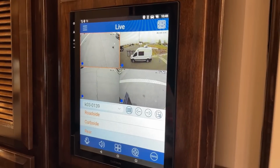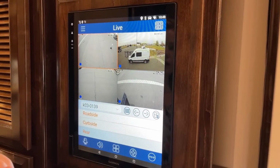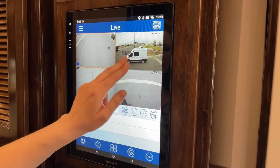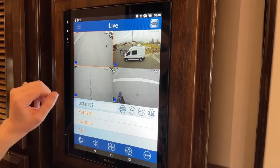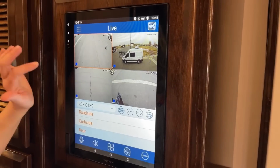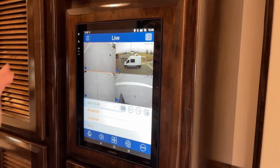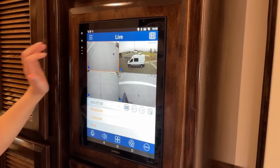But while you're sleeping or hanging out in the coach, you can see what's going on outside. So there's our little video van outside. That's out the front of the coach, and then we have the sides in the rear of the coach as well that you can see. It's really nice. You can also videotape this or take still shots if there's something fishy going on, or you wanted to catch a critter outside.